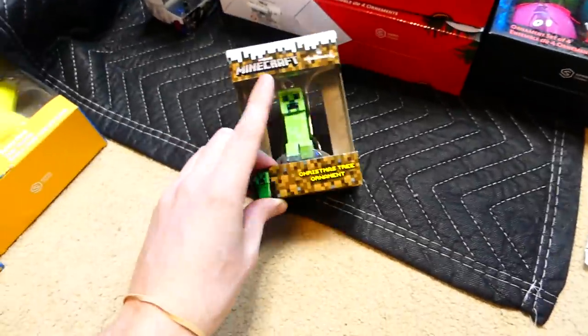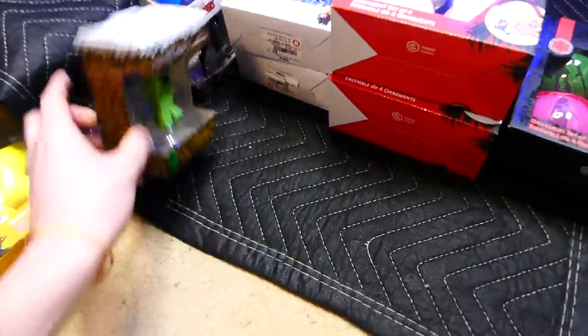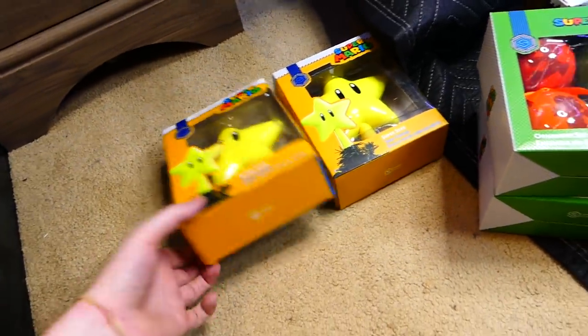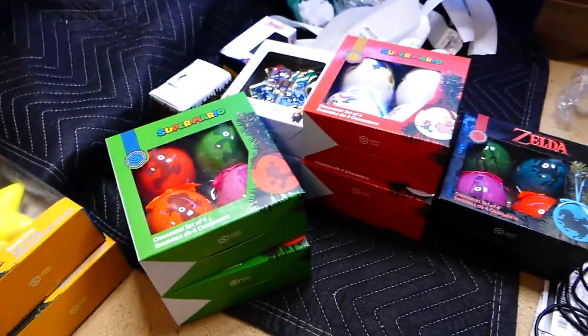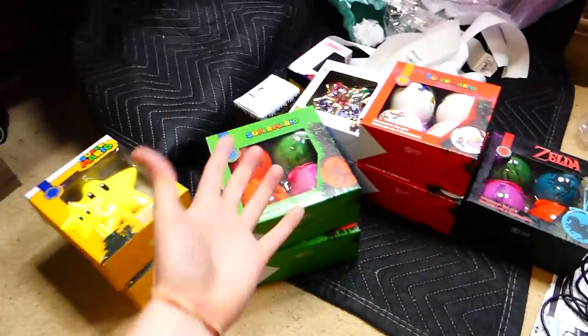The Minecraft one is definitely still my favorite. I think it's cool looking. I've always thought creepers looked really cool. So that is definitely a cool one. There's another Super Mario one and another one. So there's tons of duplicates. And there's also two Super Mario stars. Freaking insane. This is a haul right here. This is a jackpot of Christmas ornaments and also some other stuff, but so cool.